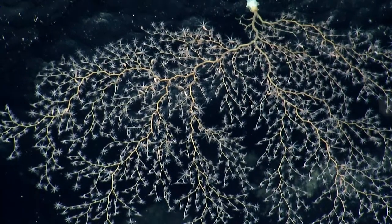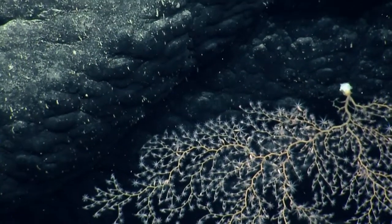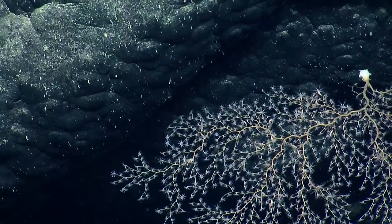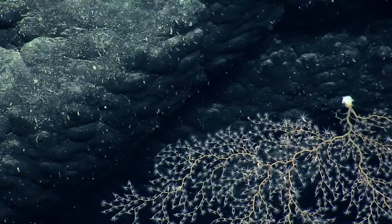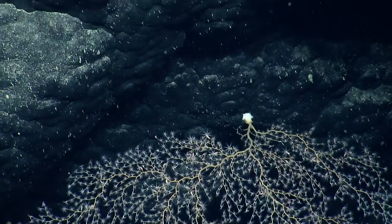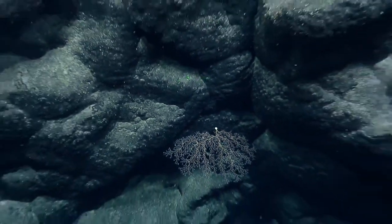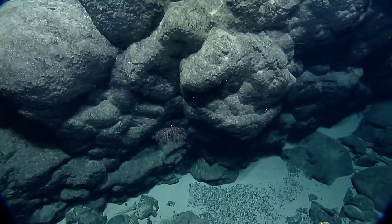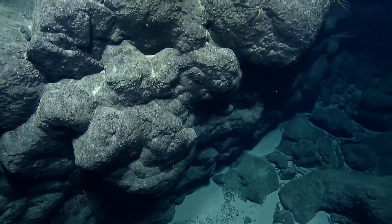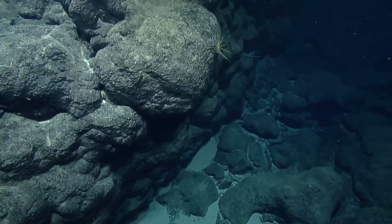It's beautiful. Now this is a new species of Chrysogorgia that, for this dive, has this sort of planar form. The other one we saw earlier had two planes, so it was branching at the bottom. This one is different. That's really cool. That's really beautiful. Looks to be maybe 30 centimeters across, so that's about 12 inches.